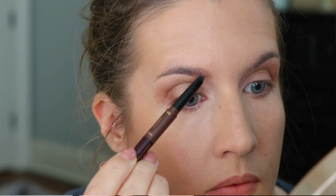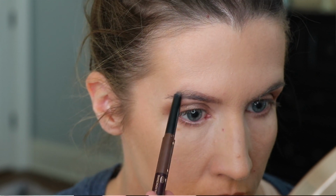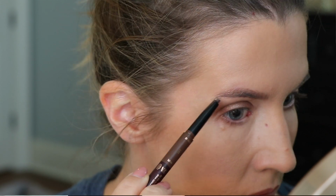It's that triangle shape. It's kind of narrow. It lets me apply those front brush strokes really nicely, and it allows me to get the outer part of my brow pretty quickly as well. It's not too waxy. You don't have to press too hard, but it's not too much to where you get too much product either. It's just kind of that perfect balance. So I've really, really been enjoying this for a quick brow look.